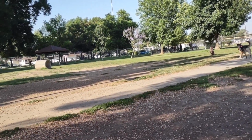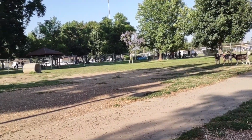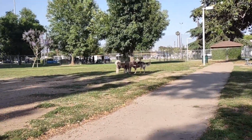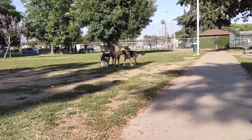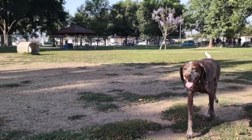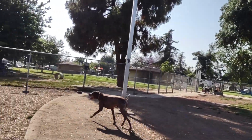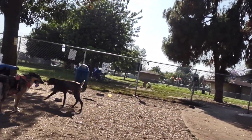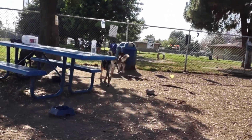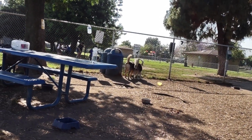Hey, no gophers, no. Bodhi, come, now. No. Bodhi, come. No, leave it. You have to keep an eye on him because of his hunting instinct, he'll lock in on those gophers or whatever. And say if another dog tries to come over, he might get possessive over it.